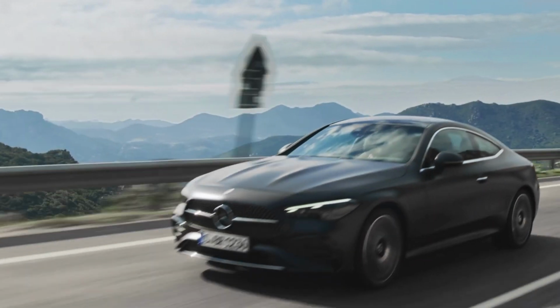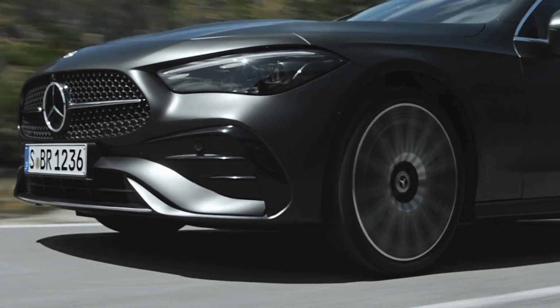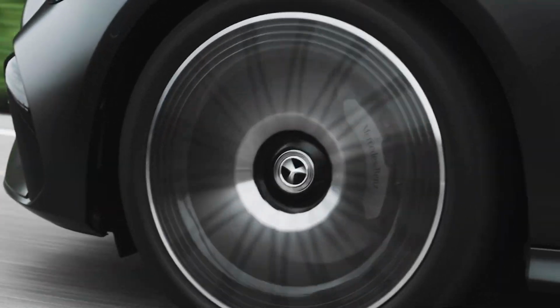What do you think about the brand new Mercedes-Benz CLE? Does it have enough quality to beat the BMW 4 Series? Is it flexible enough to attract both C and E-Class coupe buyers? Does it seem overpriced to you?